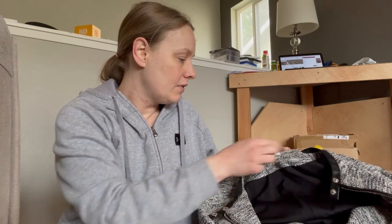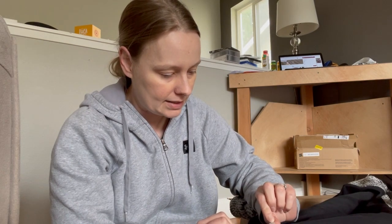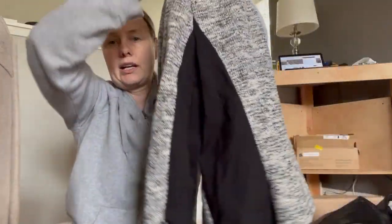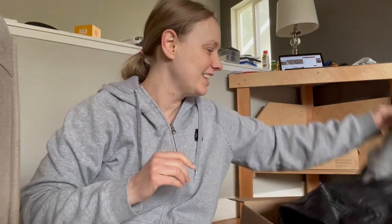Next up, this is Calvin Klein. Again, I don't see a size. I wonder if I got the no size box, because they don't take items that are missing a size. So yeah, it's this Calvin Klein. It's a blazer jacket kind of thing, and it has the black and white tweed. Again, no size, so I'm gonna have to do some measuring, it looks like.